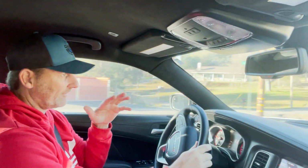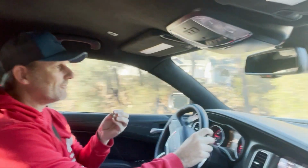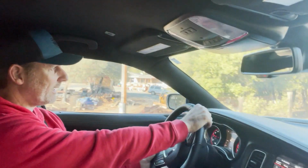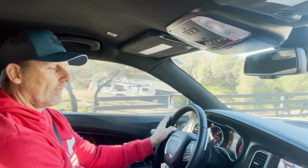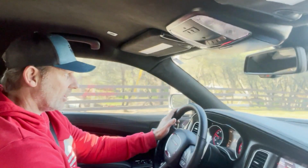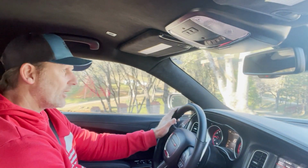Now, there's a huge difference in the way that these handle on the back roads. I love driving this in a different way on some of these windy back roads, and I know I can't give you that perspective, but I'm just going to talk as we drive through some of these. What I notice most is this is, without a doubt, a heavy car. We know that. There's a lot of mass to move around, and you feel it.